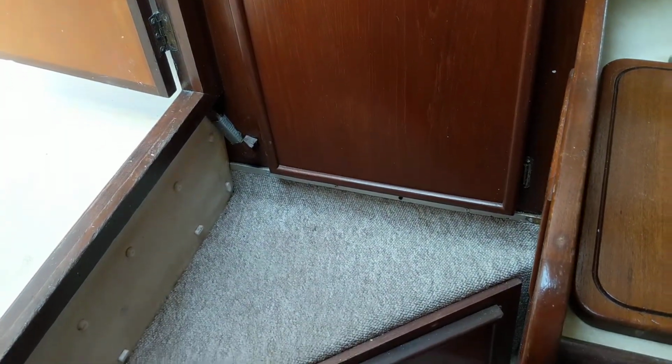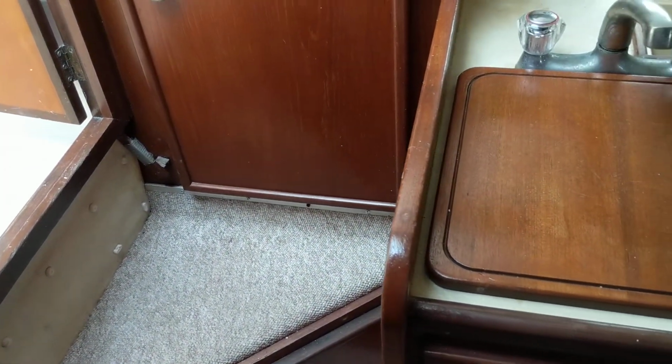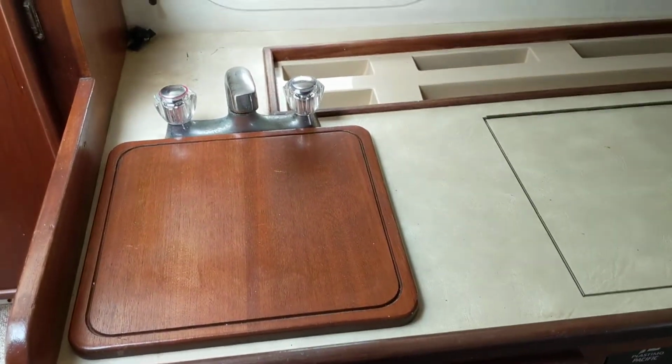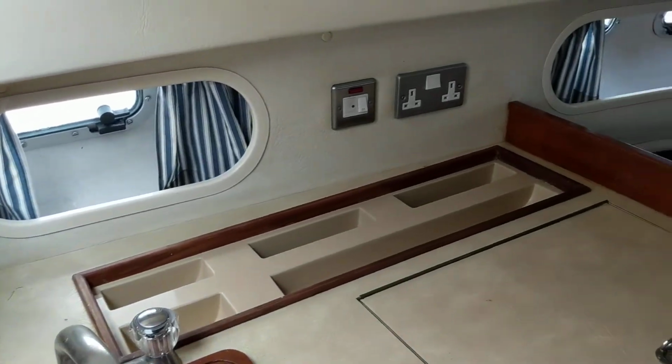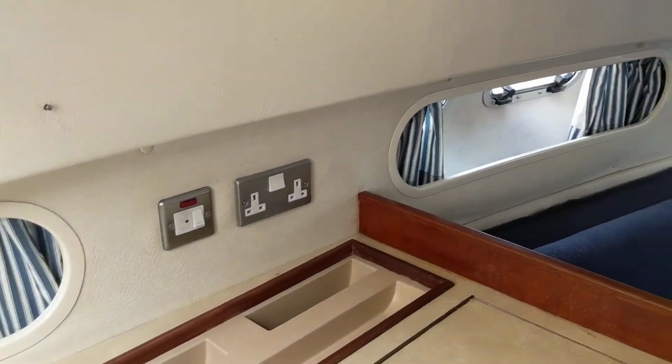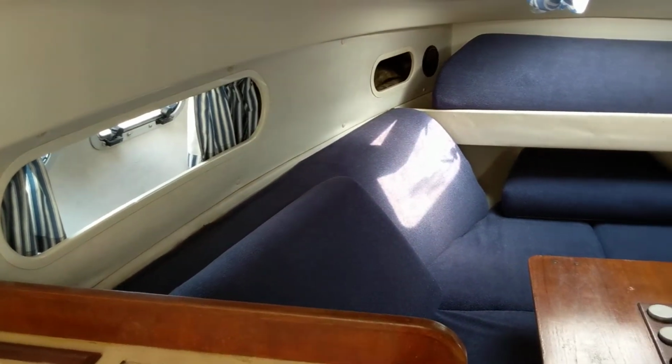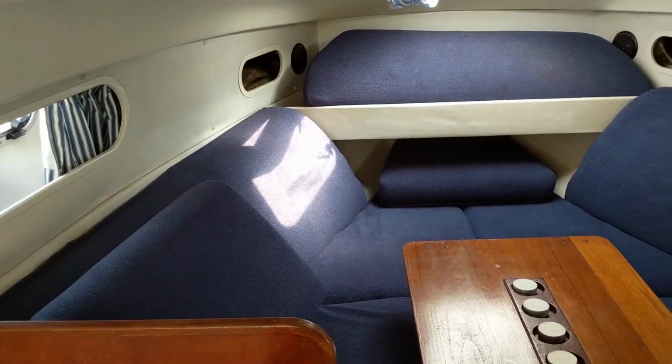And then down these steps into the boat, immediately again to port, is the galley area. And as we pan round further forward into the saloon, which also doubles as a forward double berth, you can see that in the photographs.